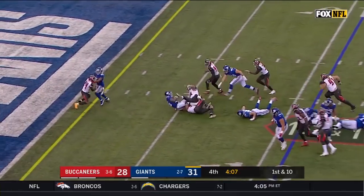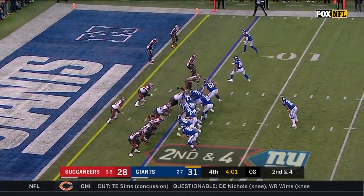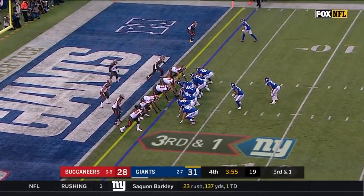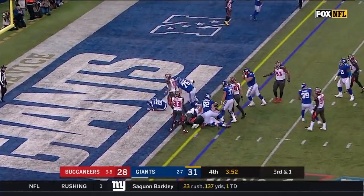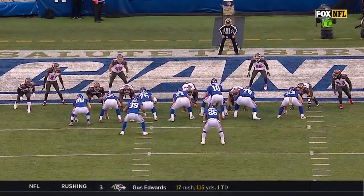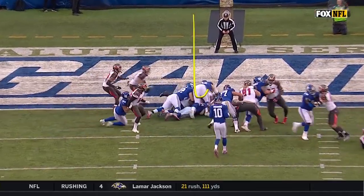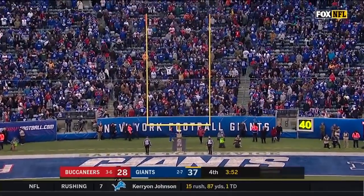Barkley to the 5-yard line. 118. Good tackle. First down here. Barkley will find the end zone, a touchdown. I might as well try to tackle a Volkswagen because it's the same thing. Built like that. Just good surge. Look at all this space on the 1-yard line. And what a day it has been for Saquon Barkley.